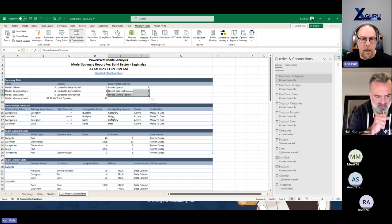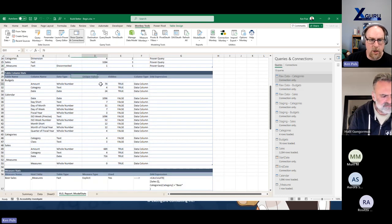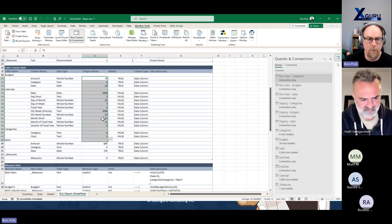We tell you about the cardinality of your relationships. We tell you about the tables. How many rows do they have? How many columns do they have? Are they disconnected? Are they snowflaked? All those stats show up inside here. Here is the information about how many unique values in the data types, because of course these drive model compression. So these things are really important to know about.